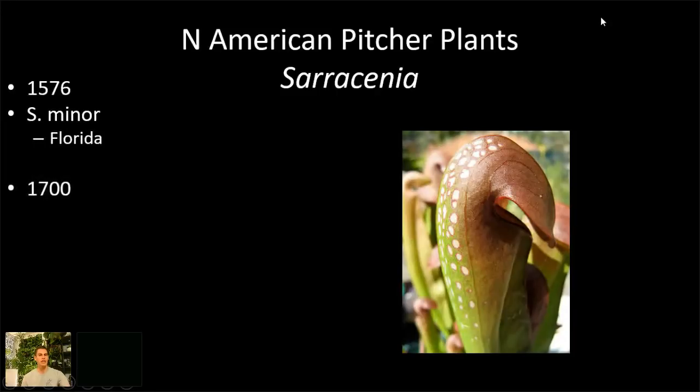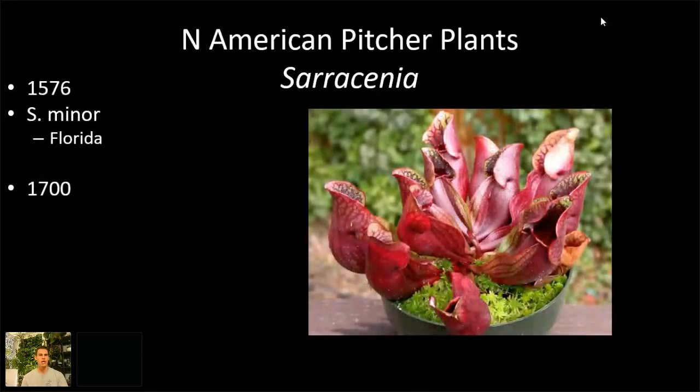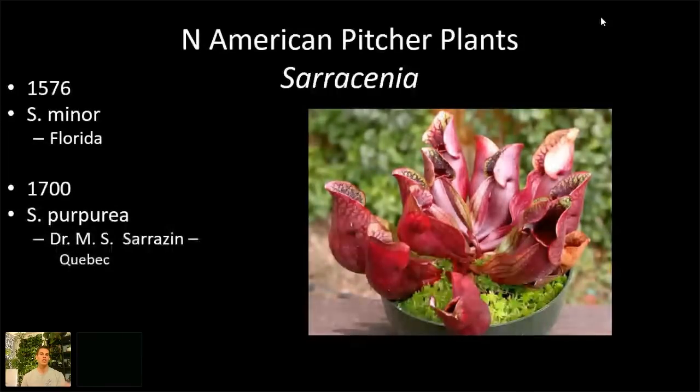And then a long time later, in the 1700s, the next species of Sarracenia was discovered, which is Sarracenia purpurea. This genus is named after the medical doctor of Quebec at the time. And then you might be able to guess what happened in 1887, which is several hundred years after 1576. In 1887, scientists figured out that they ate bugs. So again, it took them a while to figure out that the bugs weren't just resting or swimming, they were actually being eaten by the plants.